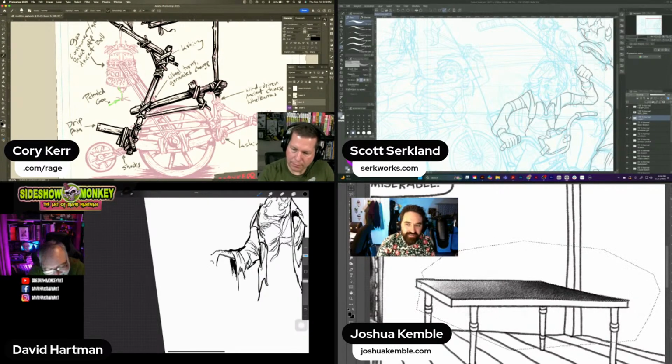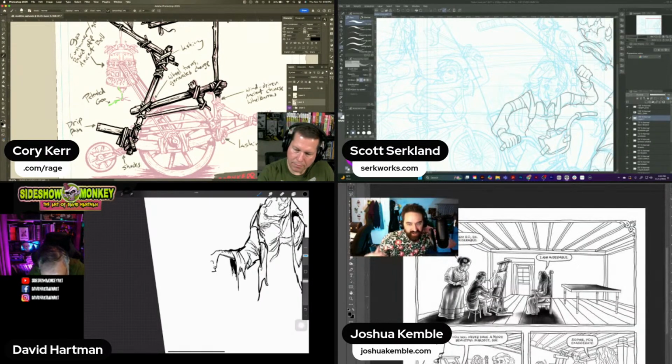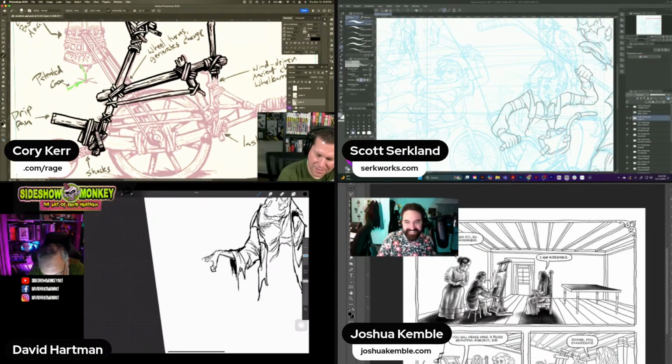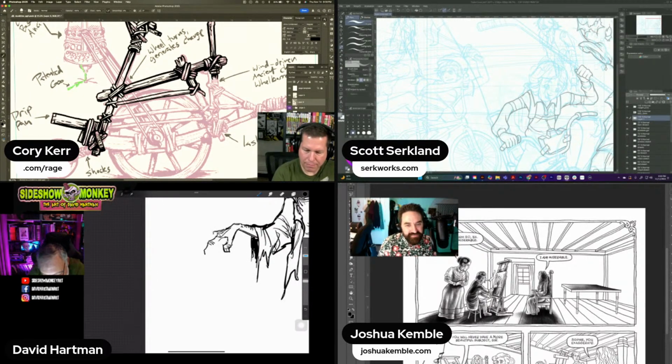Yeah. And every once in a while, when you get to that page where it's a close-up of a face or something taking up most of the page, I'm like, yes, this is like a day. I'll have this knocked out tonight. Those are fun as well. They can be really fun to draw.